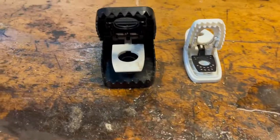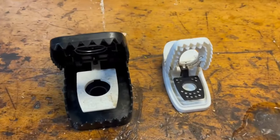My dog actually stays away from these things, oddly enough, which is good because he probably hurt his paw or something. But he's a smart dog, so maybe that's a good deal.